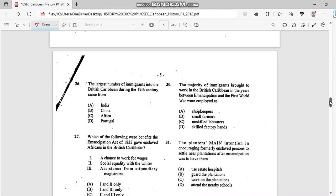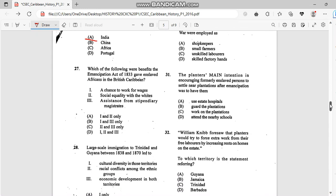Number 26. The largest number of immigrants into the British Caribbean during the 19th century came from India. So there were mostly persons coming from India. Number 27. Which of the following were benefits the Emancipation Act of 1833 gave enslaved Africans in the British Caribbean? The answer for this was assistance from the state, yes, and the chance to work for wages, yes. So 1 and 3, guys. So the answer is B.